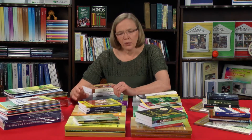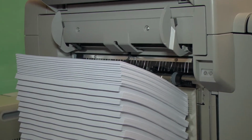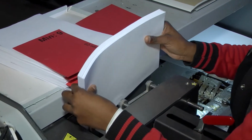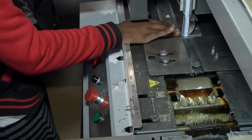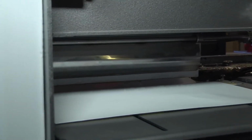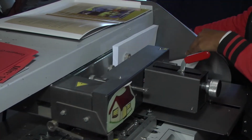In fact, we have done a little bit of footage on how we make these books. So as you can see, we are printing and publishing the books here at Oikos. We hope you're going to find that interesting. It might be interesting for you to show the children how their books are actually made and created at Oikos for them to be able to use.